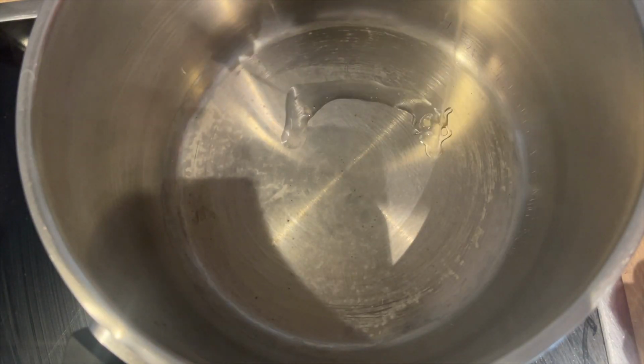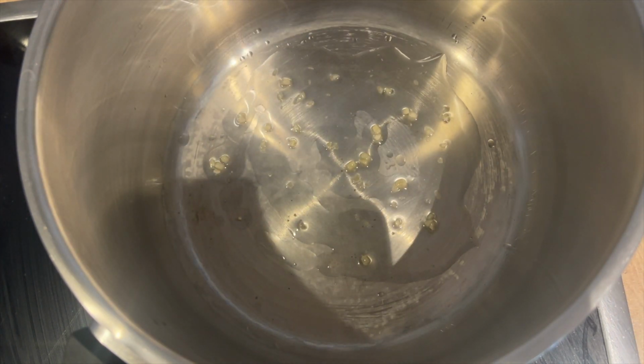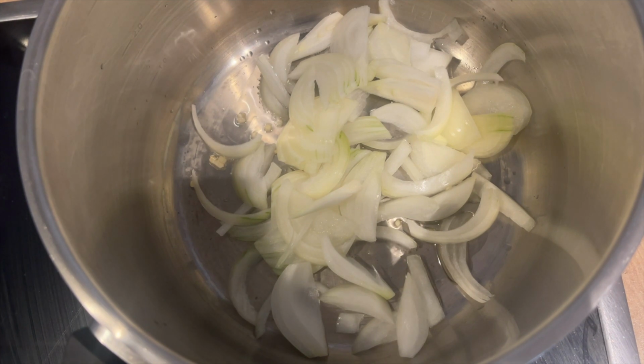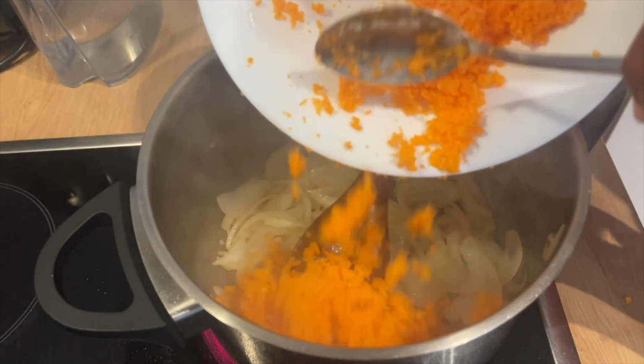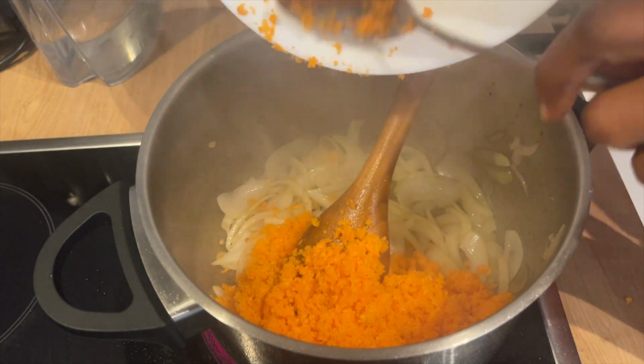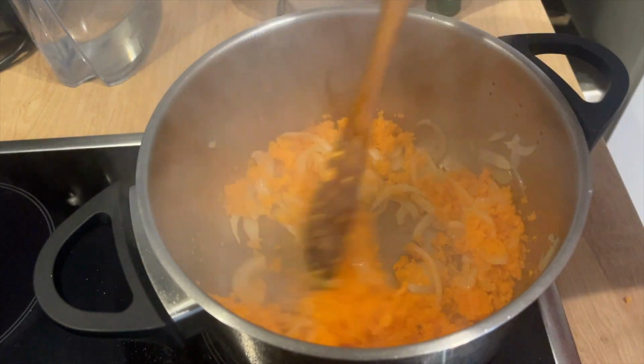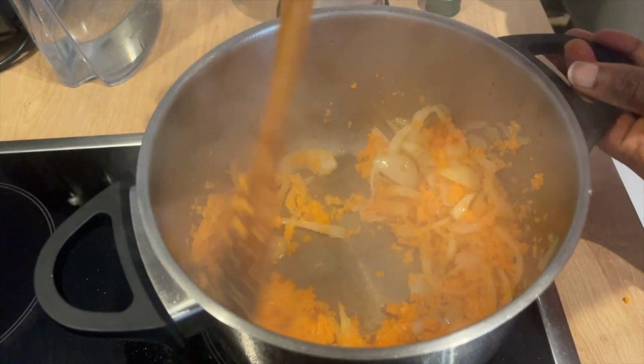Finally, time to make the cream sauce. So I'm going to saute the onions and all the vegetables that I have. I will use some little oil. You can choose to skip the oil, but I'll saute this for about 5 minutes until all is cooked through before adding in my broth.